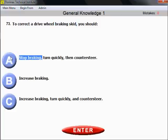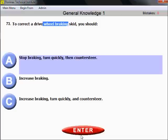Stop braking. And then turn quickly and then countersteer. But the first and most important thing you need to do is to stop braking because it's a braking skid. The drive wheels skid because of excessive braking. So stop braking first.